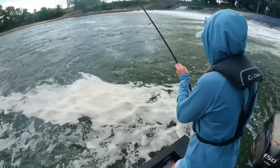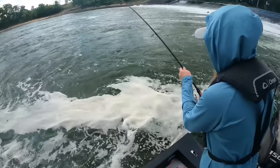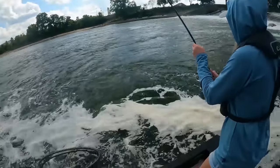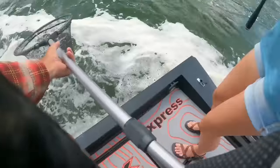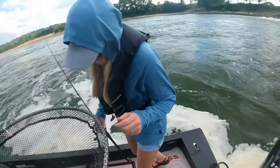Oh, you got that fish. Really not that big. I think it's a hybrid. He's big enough. You saw him? I think so. Oh, it's a nice one. Woo! That might be a striper. Oh, it might be a hybrid. Get it. I got him. Yeah! Yes, finally. Finally, it took me all day. Oh, it's a good hybrid.